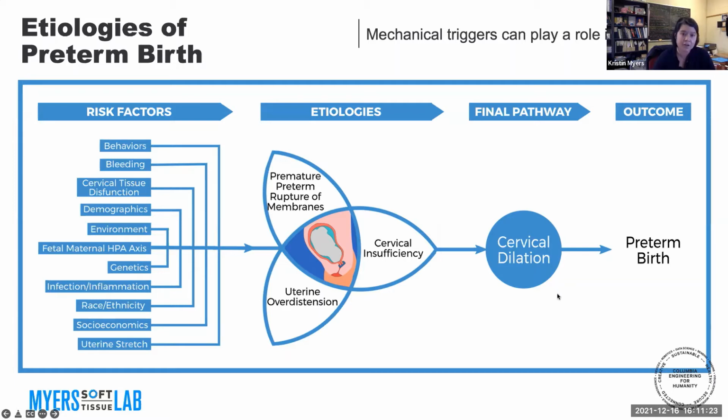My work started in the cervix long ago because the final common pathway for many of these preterm birth etiologies is cervical dilation, which results in preterm birth. Also, the cervix is a window into the health of the pregnancy because during a clinical exam, you can see the cervix in a pelvic exam, and that's an indicator of the health of the pregnancy.